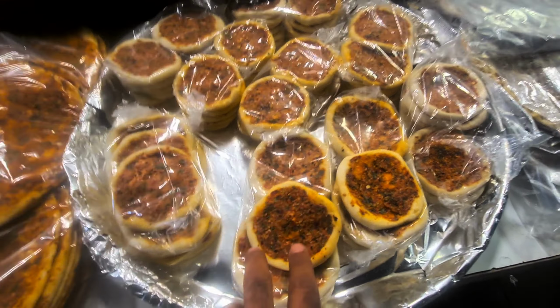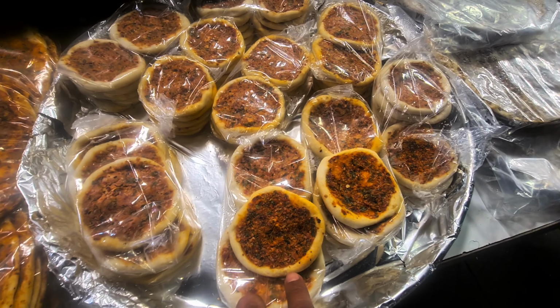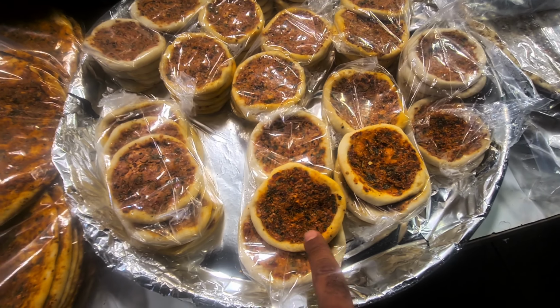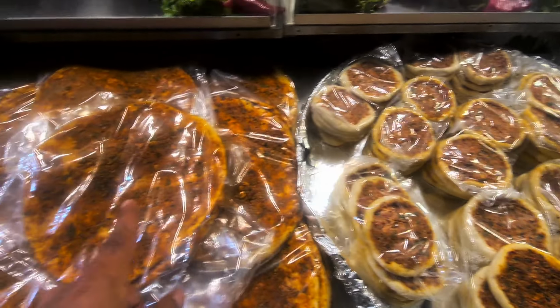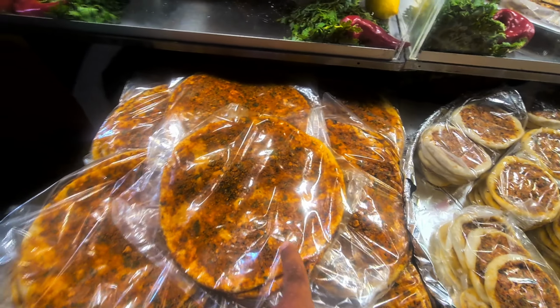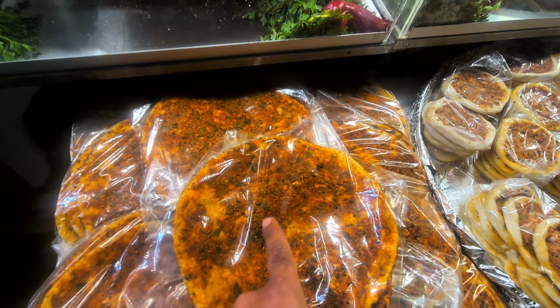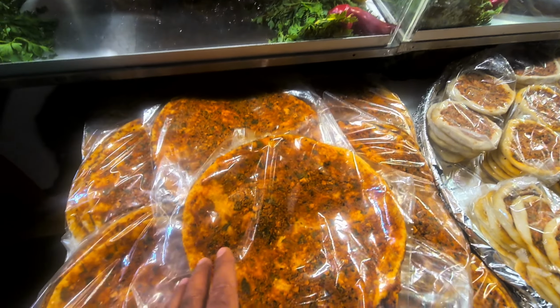So this has something as a topping on it. Ne vardı içinde bunun? Peynir ve 12 çeşit baharat da yapıyor. It's 12 different herbs and a white cheese, but specifically from Hatay. And next to it is for breakfast. Kaç tane bunda baharat? 12 çeşit baharat. This has 12 different kinds of spices and herbs inside it, and it's just for breakfast.